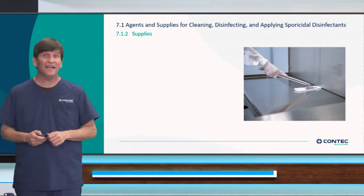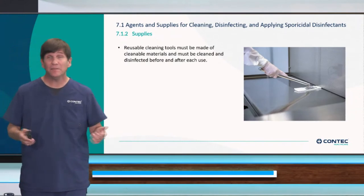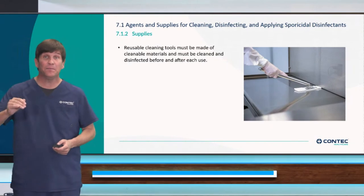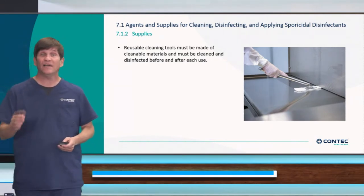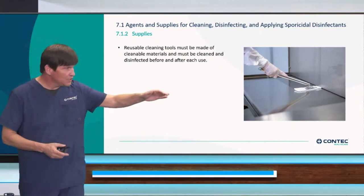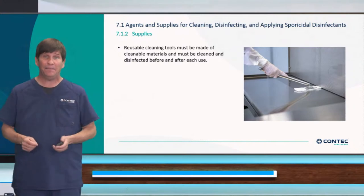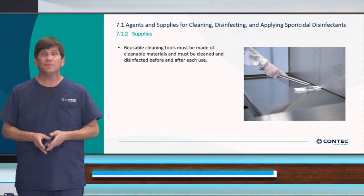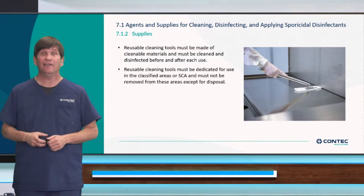A little bit more about supplies. Obviously, we talked about it just a minute ago. You need to make sure you institute a process and then inspect to make sure your employees are doing this, that they clean those tools before and after each use. We've got the easy reach tool picture here, but the same thing would go for a stainless steel mop handle that I would be using to clean walls or floors. Those tools need to be cleaned and disinfected before and after every use.